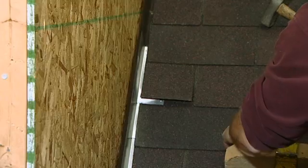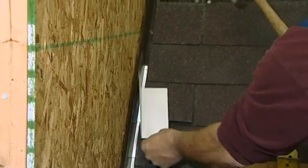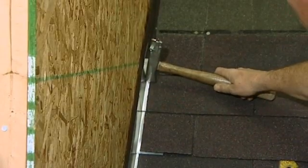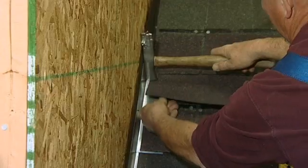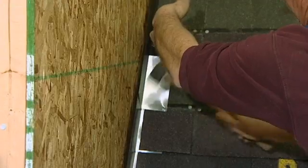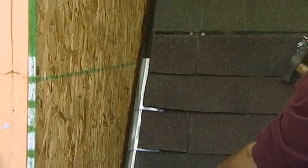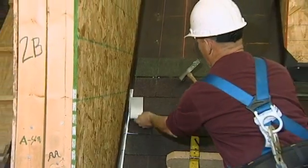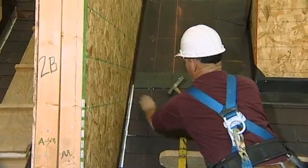And then the next one would go with the next shingle, just like that. And another fastener. Just like that. And you keep going up the wall just like that, and that way you're not letting any water get into the roof.